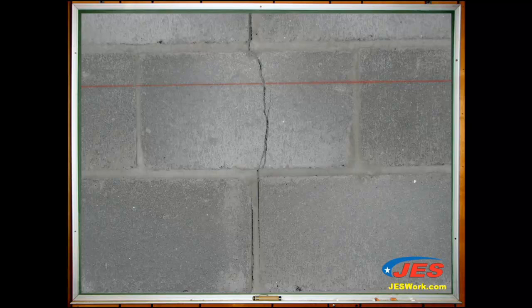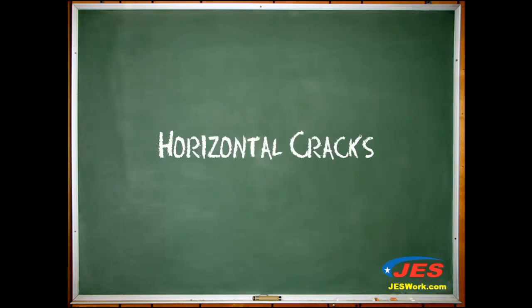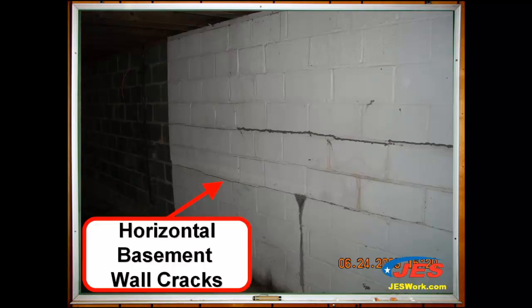Well, Roger, to understand why it's cracking, you have to first understand there's three ways that block walls can crack. The first way is horizontal cracking. Let's take a look at a picture here from a home. You can see that the crack follows right along the mortar joint in between the blocks of the basement wall. The mortar is the glue that holds the blocks of the wall together, and when that's cracking, that's a sign that the wall is failing.